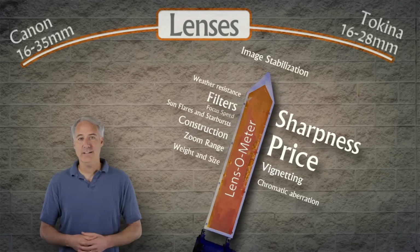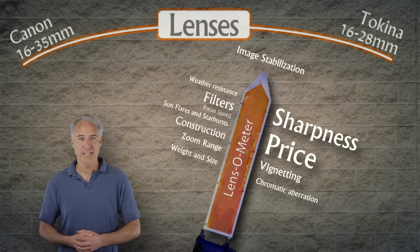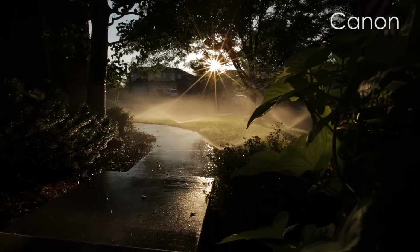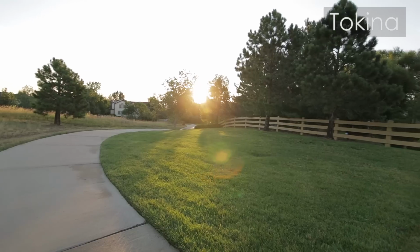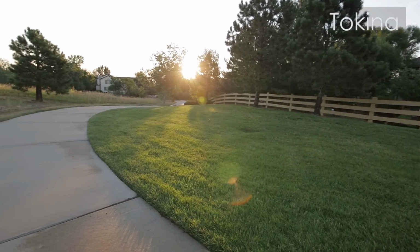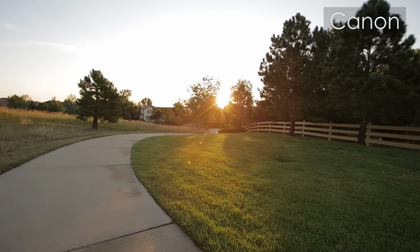Next up is lens flares, and this is very subjective, but I'm gonna give the win to the Canon because I just like the way it looks better. Canon has 14 spikes in the starburst and Tokina has 17. And Tokina has kind of a different flare to it, which I don't see in the Canon. It doesn't really matter so much how many starbursts you have, but I just like the look of the flares that the Canon does better.